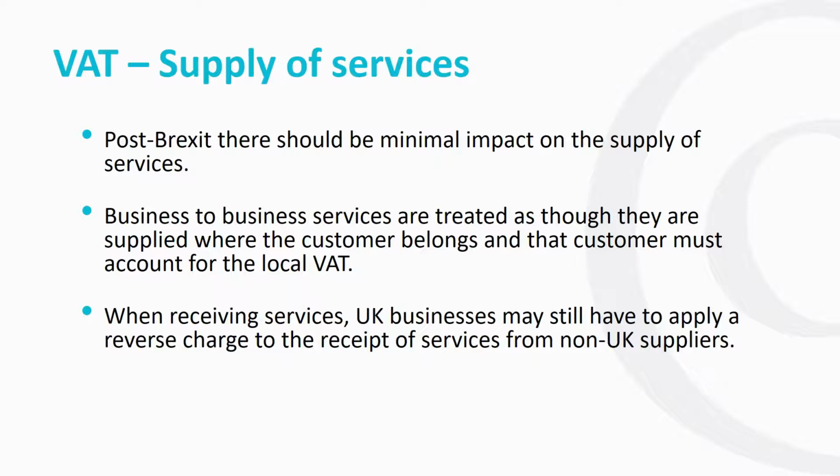Post-Brexit, there should be minimal impact on the supply of services. Business-to-business services are treated as though they are supplied where the customer belongs and the customer must account for the local VAT. This will mean that for UK service suppliers, they will continue to not charge UK VAT. For business-to-consumer supplies, UK VAT generally applies, and this will also remain the same. When receiving services, UK businesses may still have to apply a reverse charge to the receipt of services from non-UK suppliers. This ensures that there is no competitive advantage from sourcing services via non-UK suppliers.